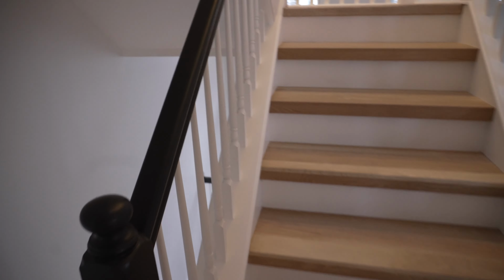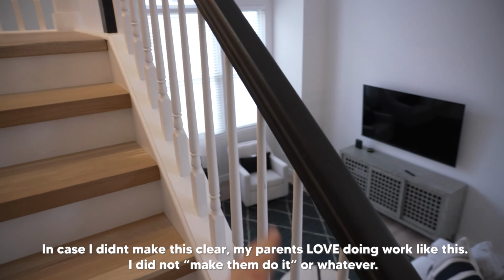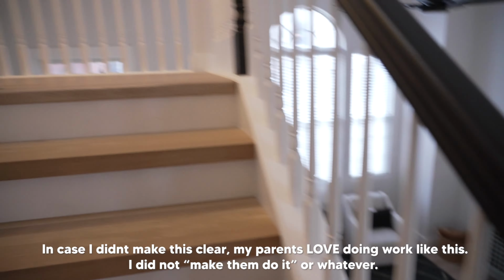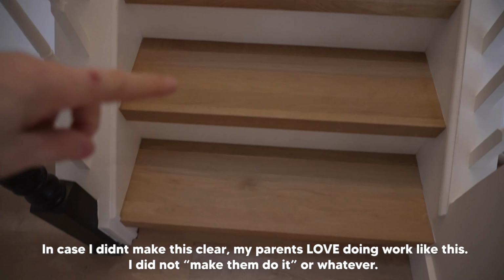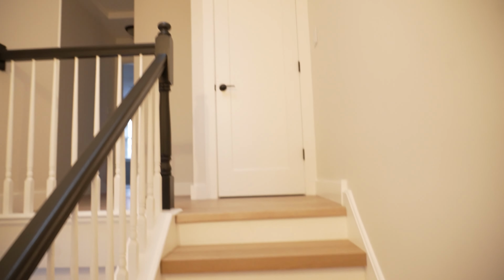Upstairs, my mom did a nice job of continuing the railings, did all the black railings and the white posts, looks really good. My dad continued the stair treads going up here. Then we did the LVP for the landing, and obviously kept that continuing for the stairs. I think that looks really nice.